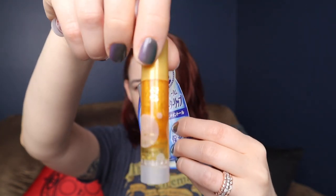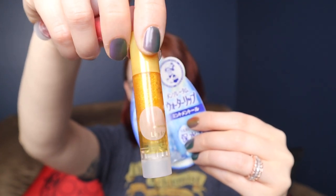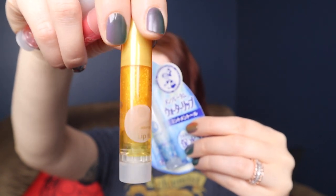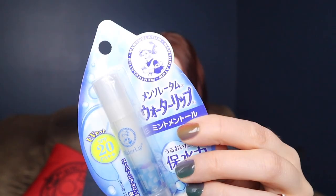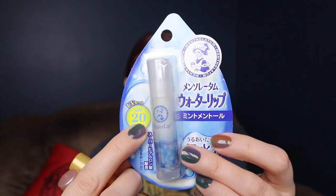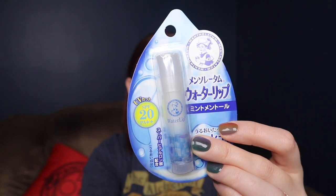This one is a lip fondue. I can't find that it has SPF in it. They don't list an SPF on the label or in the marketing materials, but in the ingredients, it says that it has a UV protector or UV cutter in it, which is interesting. And then this one here is not colored and not scented. So no tint and no scent. And this one very clearly says on here SPF 20, while the others don't.